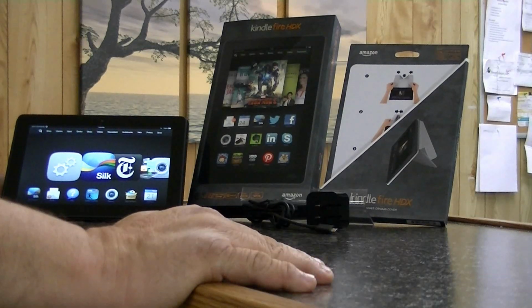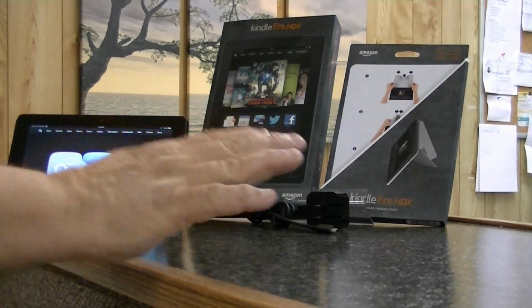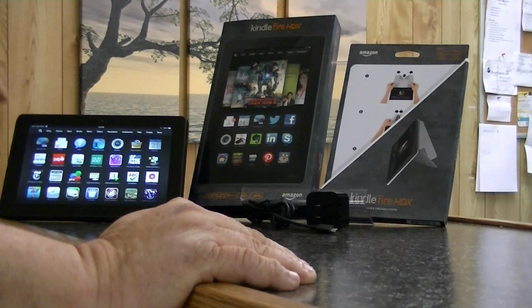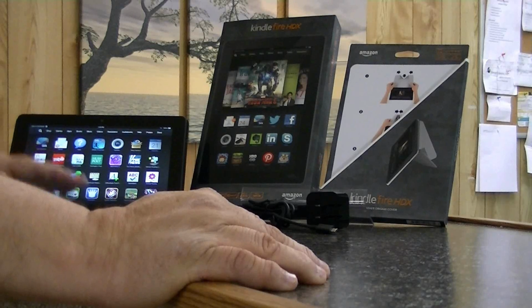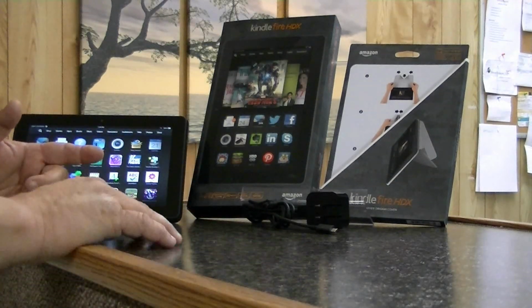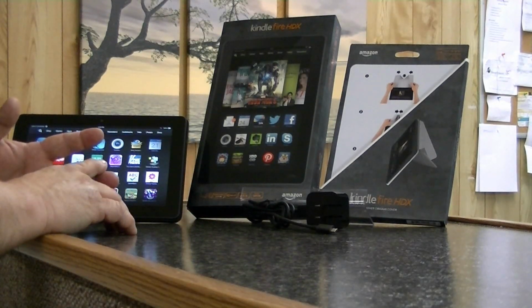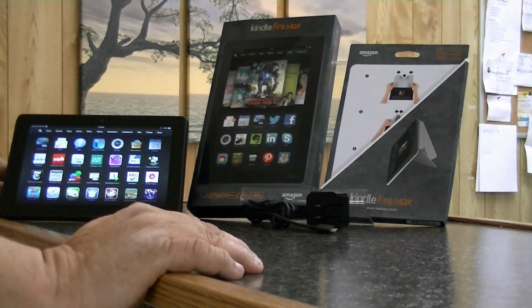So you could talk about, you know, that it's not Android, doesn't look just like Android, doesn't have a home page, doesn't this, doesn't that. But they have thought of a lot of that, and they've worked around it in their own Amazon way. Let's be honest. The person who buys the Amazon Kindle Fire HDX is generally someone who spends a lot of time on Amazon. They're either buying books, downloading movies, songs, or shopping on Amazon.